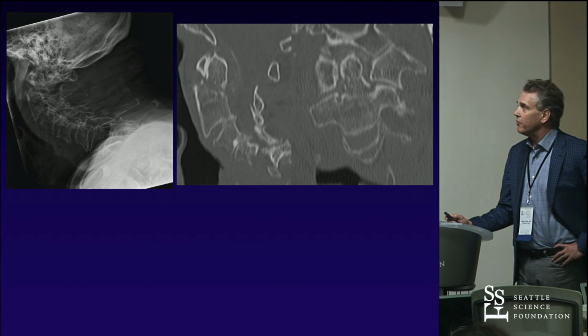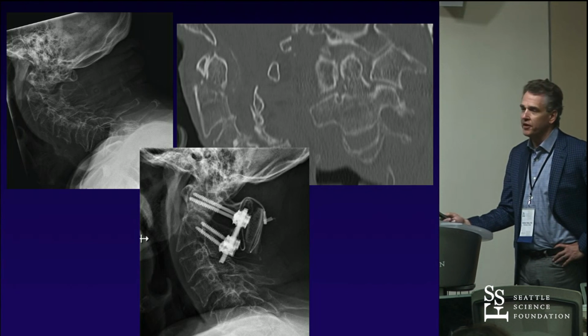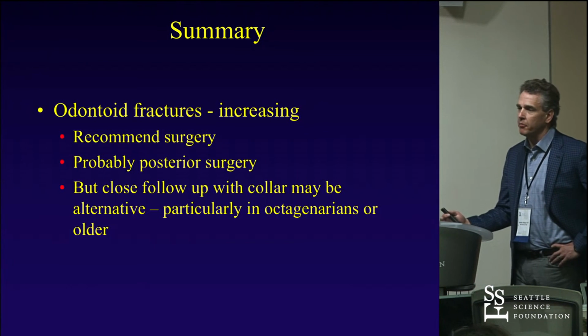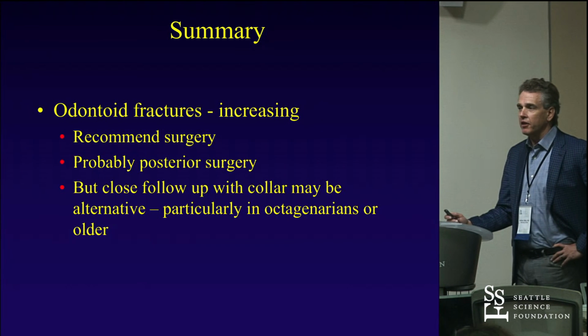The problem is, not all elderly are the same. And again, that's the patient who is an active hunter. He was back out hunting and so forth, I know, within a year of his injury. So basically, odontoid fractures are increasing in frequency. Certainly, every time I'm on call, you see one. I tend to recommend surgery, particularly in somebody who is a younger, older patient, and particularly somebody who is still skiing at Alta in Utah. I'd probably go posteriorly most of the time.